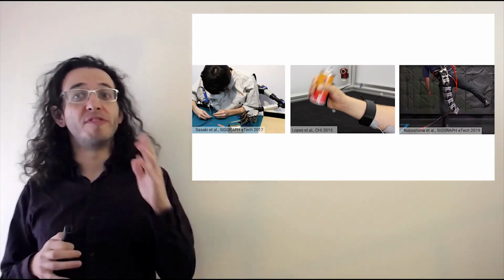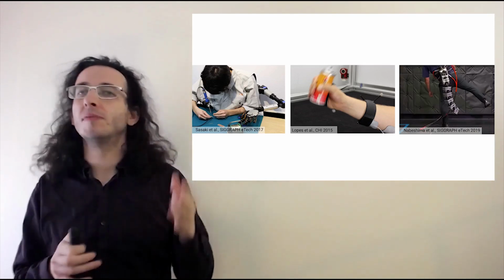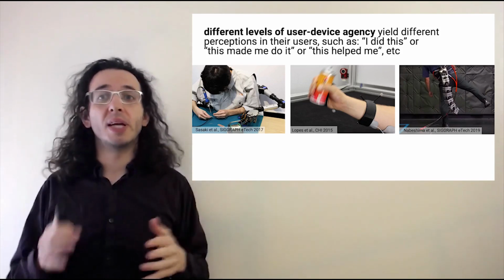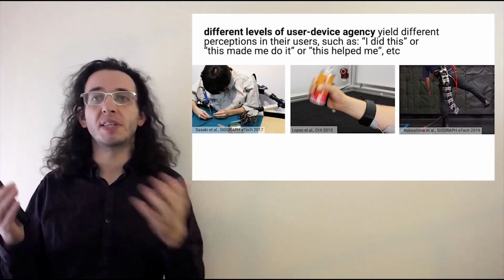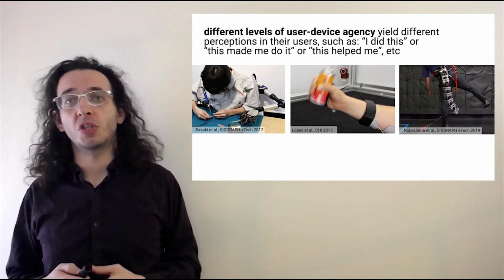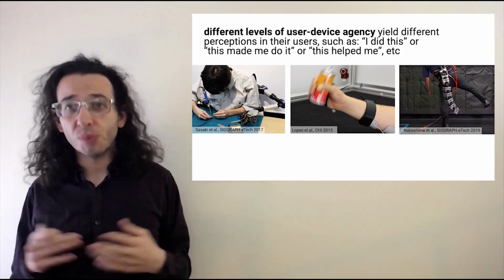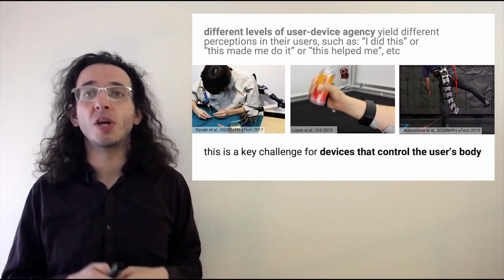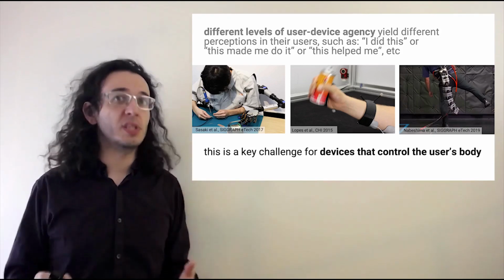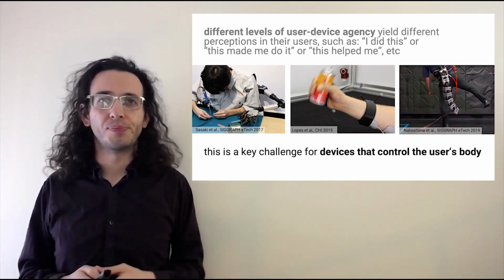Now, these exhibit varying levels of agency, from user-driven to kind of mixed initiative to things that just automatically do their thing. And as such, different balances between user and device agency might yield very different perceptions in the users, such as "I did this," or "this made me do it," or "this helped me." And we think this is really a grand open challenge for devices that have the ability to control the user's body. How are you going to design your interfaces to have this mixed initiative and mixed agency?